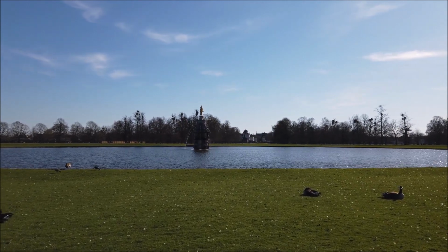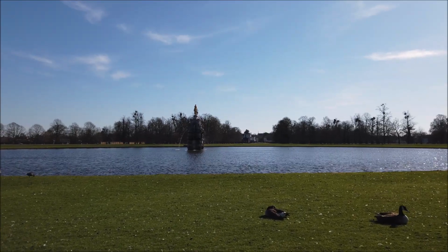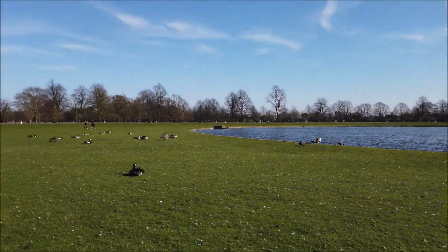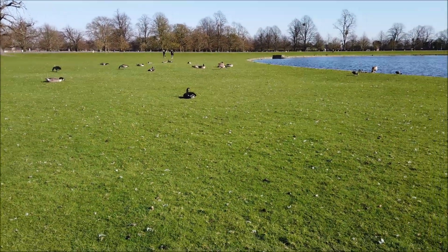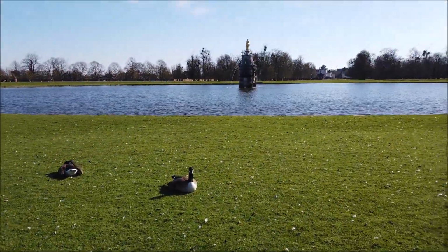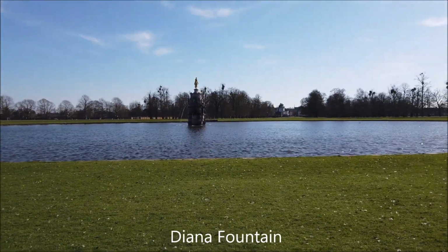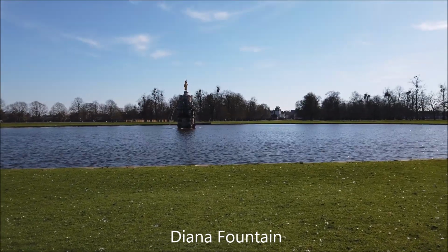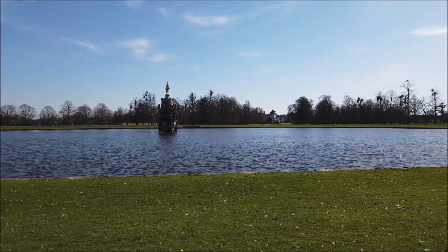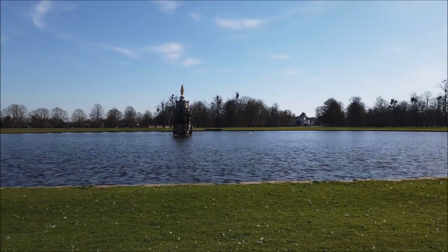Anyway, this here is the symbol of Bushy Park, the Diana Fountain. As you can see, there's a whole load of geese here enjoying the view. They're pretty tame. I spend a lot of time around geese and swans. You learn to go a bit careful around them. These chaps seem pretty calm. So this is the Diana Fountain, after the goddess huntress Diana, not Princess Diana. There's a little information board over there. We'll go and read off it shortly.